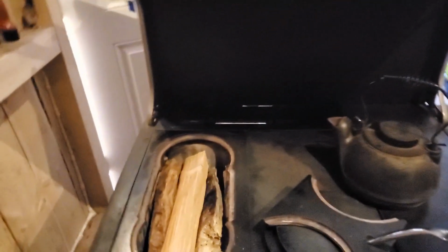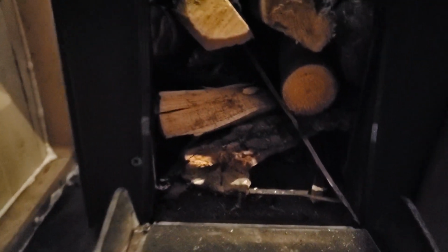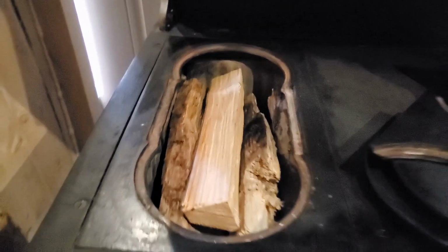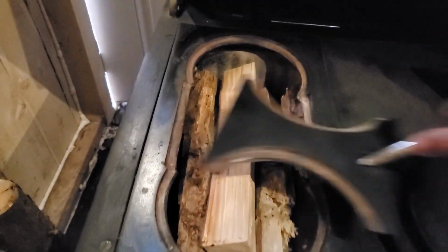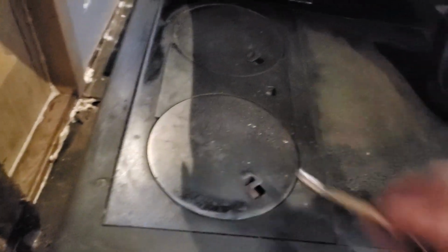Okay, so we found that when filling up the firebox, to start it, it just works out best to get the kindling on the bottom and then fill it all the way to the top with the rest of the wood, and then cover it up and start it with a torch. Seems to be the easiest that we've found. It works pretty well. You don't have to come back as often then right away to get it going.